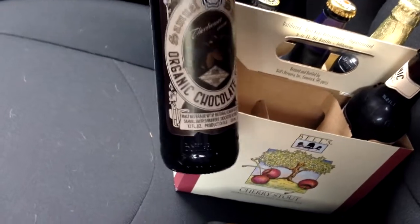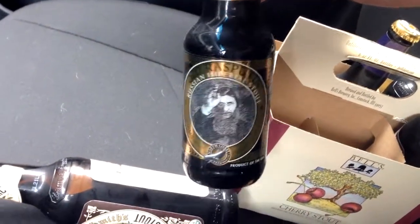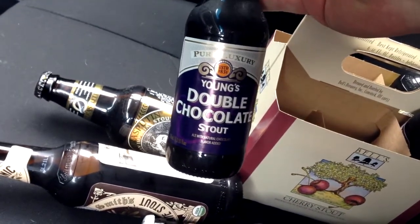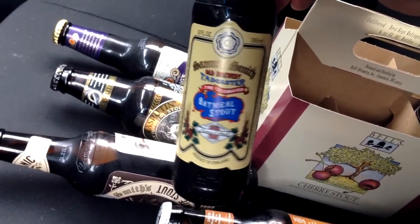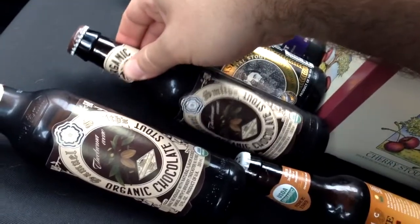And then we have here another organic chocolate stout from Samuel Smith's. And we have an Old Rasputin Russian Imperial Stout. I've had an Old Rasputin, not this particular one before. And we have a Young's Double Chocolate Stout. And we have a Samuel Smith's Oatmeal Stout. That should be very delicious. Should be extra creamy. Last but not least, we have a Samuel Smith's Organic Chocolate Stout. Did I get 2 of those? Son of a biscuit, I did. Oh well, I hope it's really good.